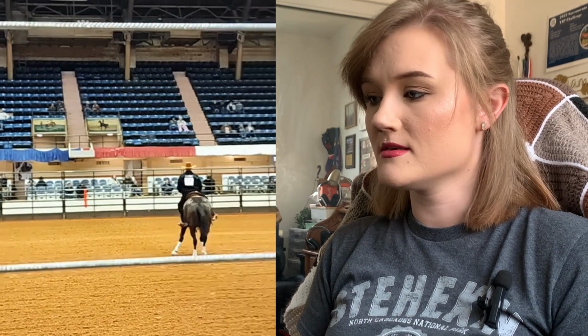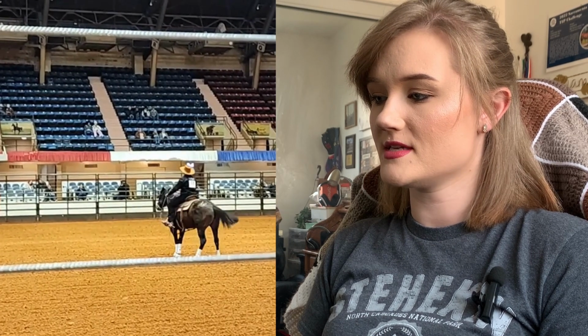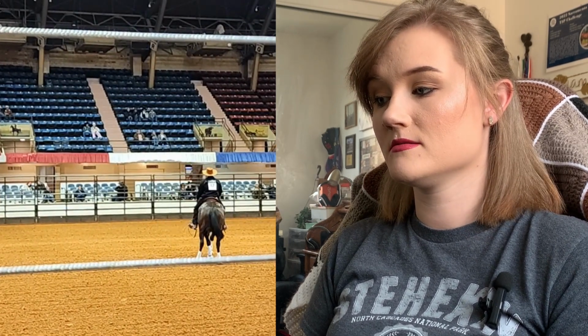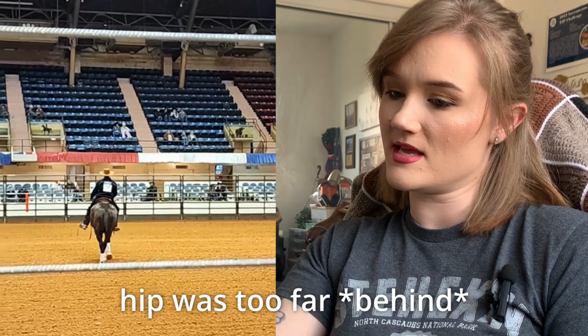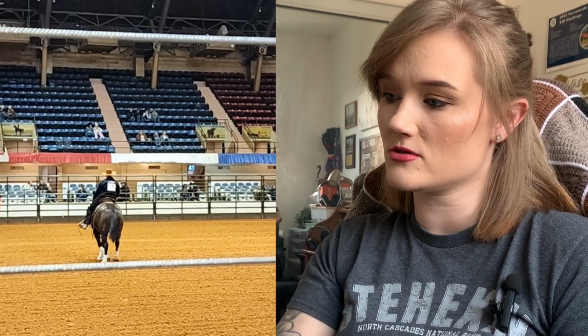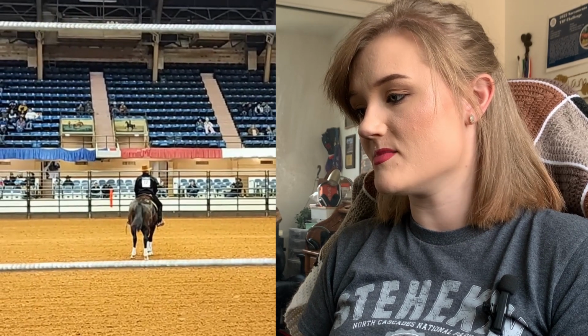Nice side pass. He could sit just a little bit more square, but that's just me nitpicking. That was a nice pivot. The side pass right there, he kind of started off with the hip being too far ahead, but then he corrected it and the horse got a little bit straighter. You want to make sure the horse is straight as possible. Pretty decent side pass.